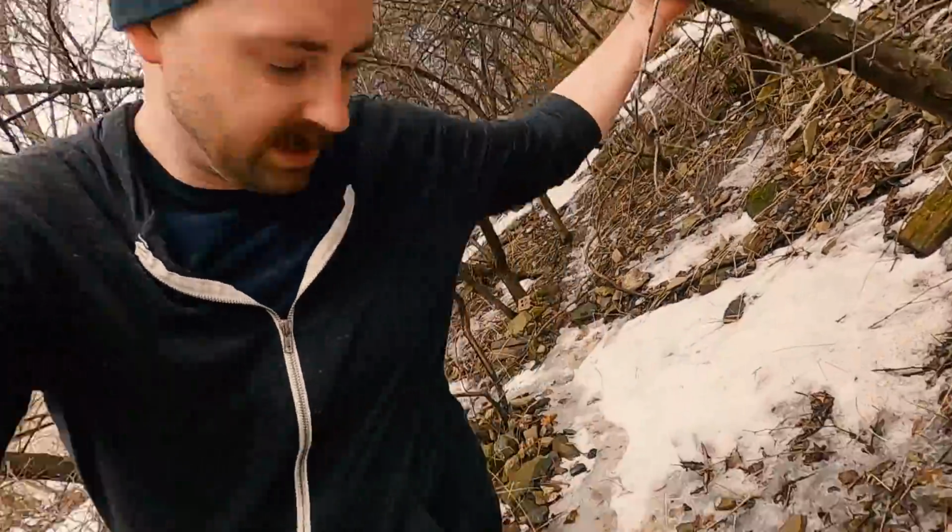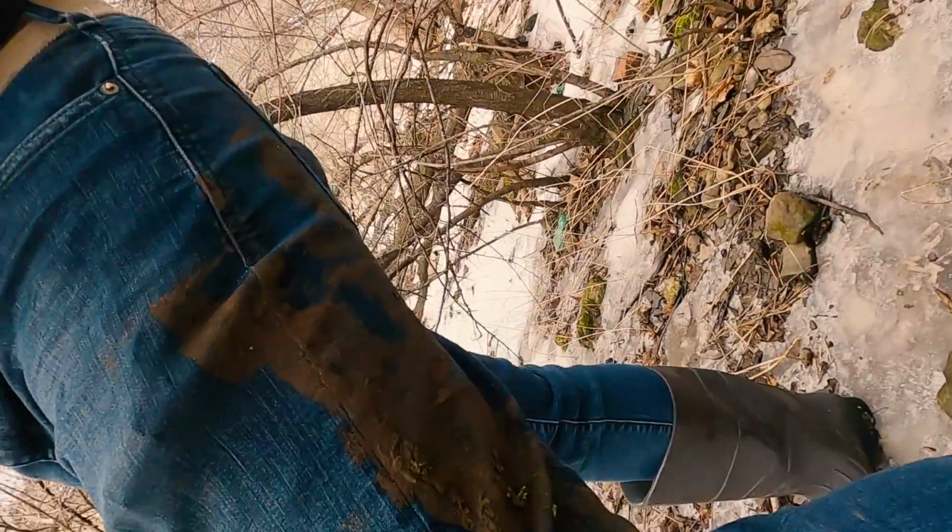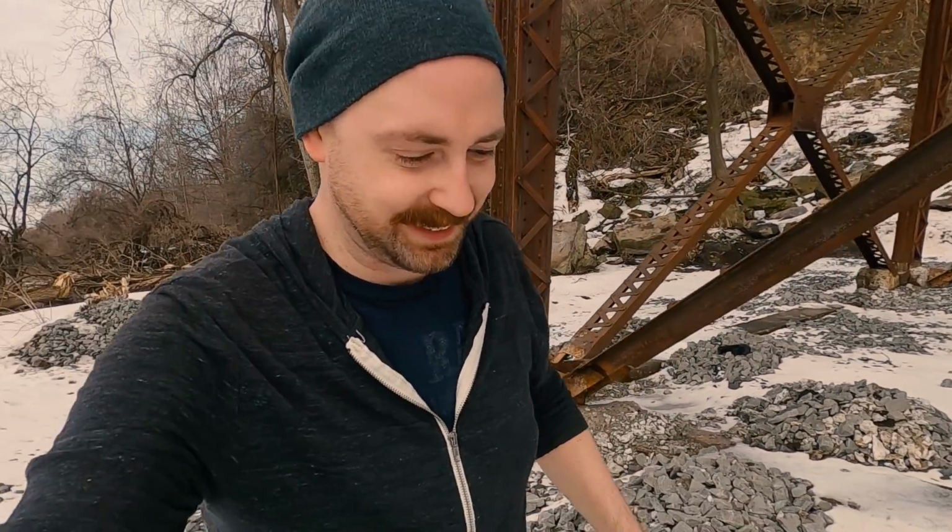Well, that was a bit of a mistake. As soon as I turned the camera off, my foot just gave way on whatever I was standing on, and I beefed it right into the mud. Kind of got up my butt there. And then I just almost slipped again. Slipped, kind of grabbed a branch, it broke, and I kind of surfed down the hill a little bit with a broken branch in my hand.